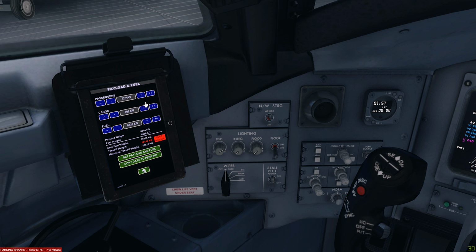So payload and fuel, you have 2 options. It's either you're gonna use the included Aerosoft CRJ manager, where you kind of see the whole seat and rows and all managed in a very well organized way. If you don't like this, I honestly don't, either one of them will actually work.